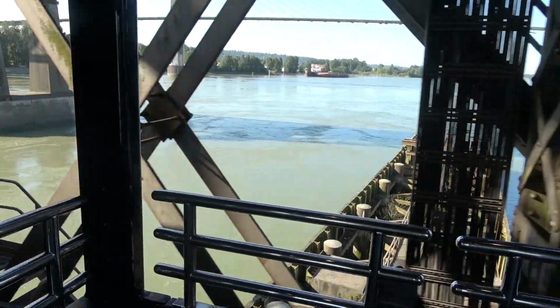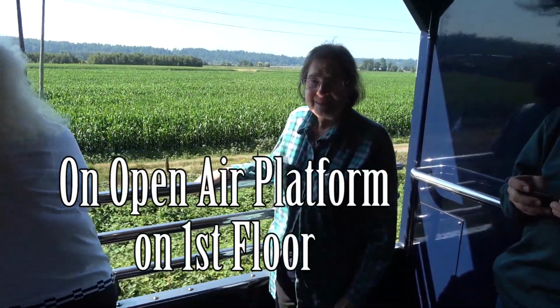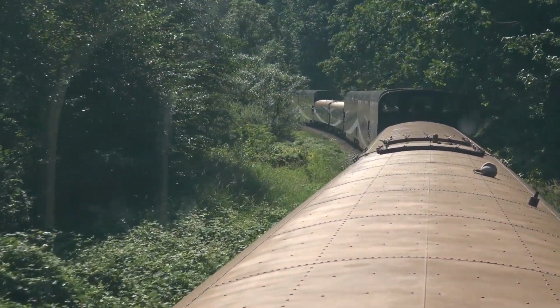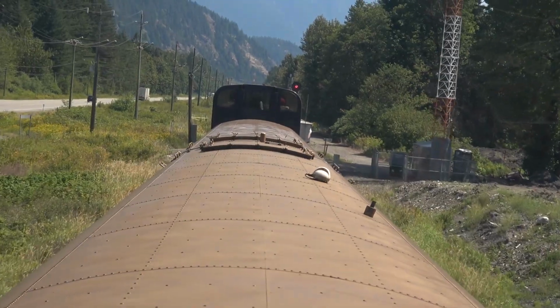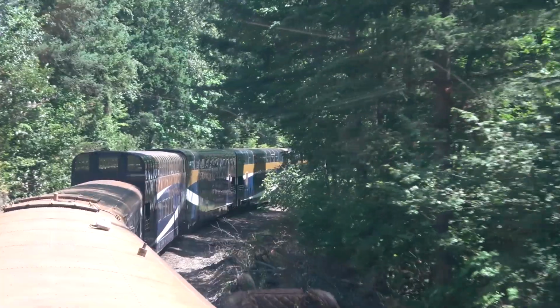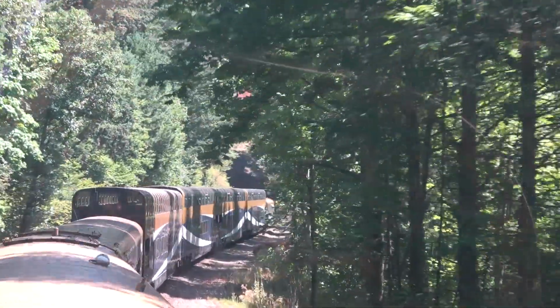This is the halfway point of the bridge. We're watching the farmlands in the Fraser Valley go by. Sometimes we twist and turn. When the train is moving along, it moves at about 30 miles an hour, and you cannot cross between cars. You're in your car, and that's as far as you can go.